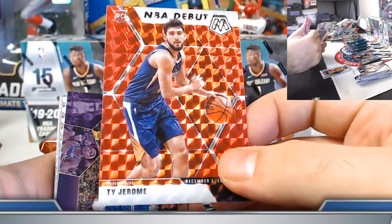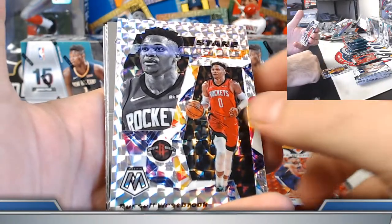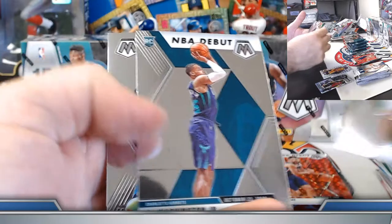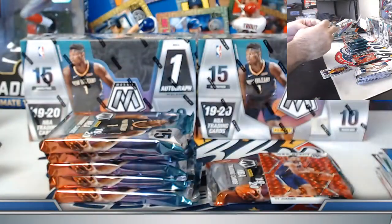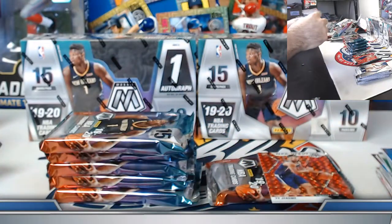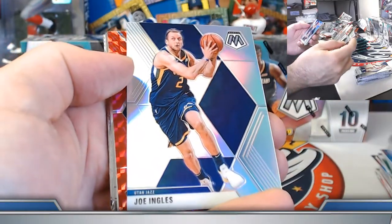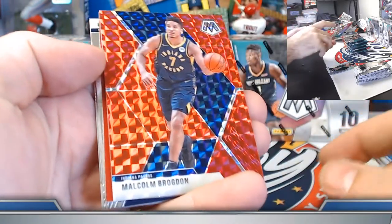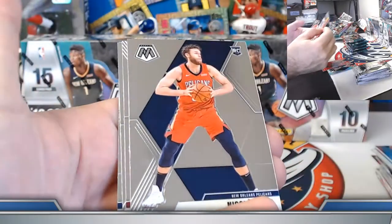Well, Ty Jerome, debut, red mosaic, Phoenix Suns. De'Aaron Fox insert. Russell Westbrook, Stairmasters, mosaic. PJ, debut. Giannis base. Veterans on top. Joe Ingles, silver prism. Broden, red. Ricky Rubio, men of mastery insert. De'Aaron Fox, Stairmaster. Bronny, MVP.